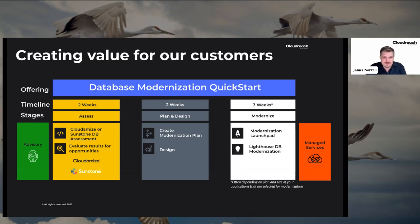Finally, in the modernization phase, we execute the plan. We use proven delivery patterns that we've battle tested in the past, and we provide a lighthouse database modernization service. And we found this proof of value approach provides stakeholders the confidence they need to get some quick wins. And then we can continue along that modernization journey where we can keep helping you manage along the way and also help you with ongoing managed services where it makes sense.